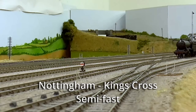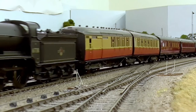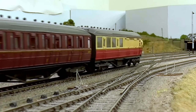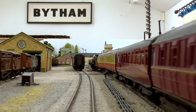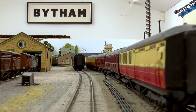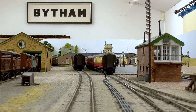Nottingham King's Cross semi-fast. This originated at Nottingham and then took the line to Grantham, where it ran all stations to Peterborough, and at Peterborough the train was expanded and ran up to town as an express. But here it's got a Nottingham-based K2. Once again, the train a mixture of my work, Tony Geary's work, and the last carriage by John Holden.